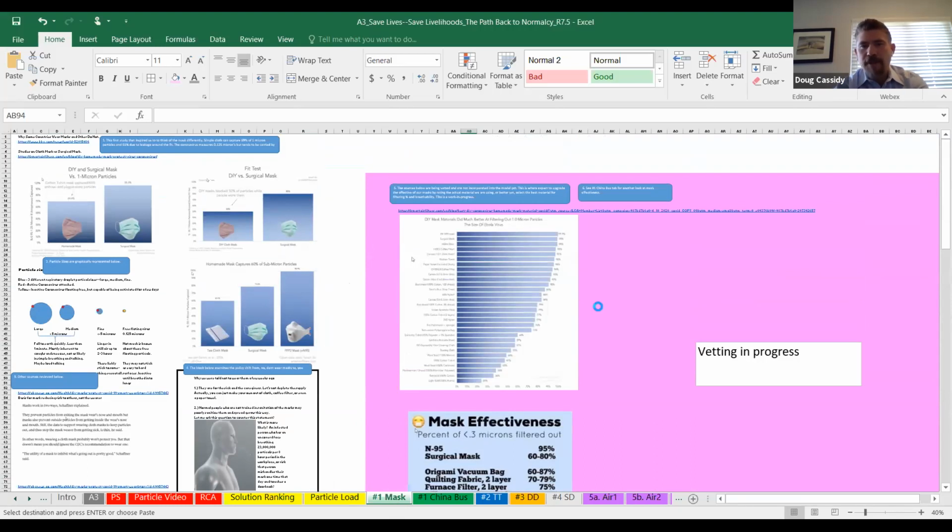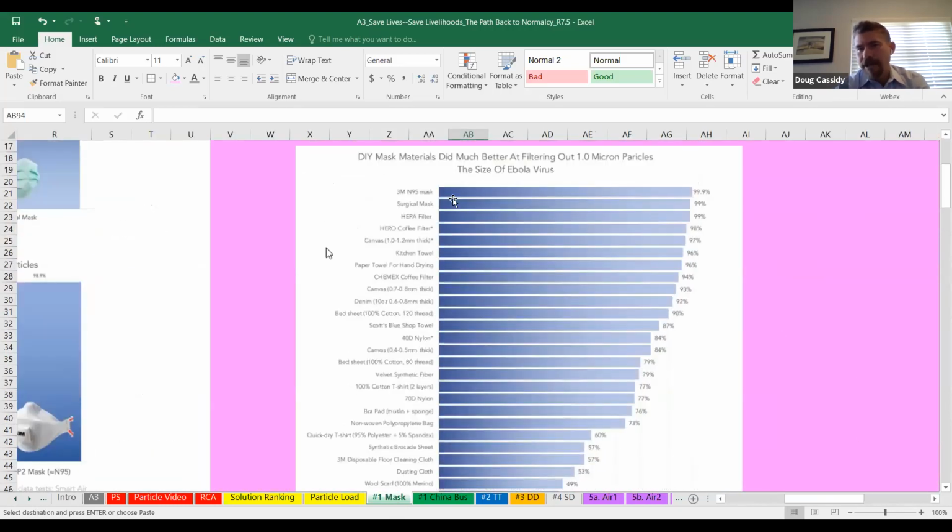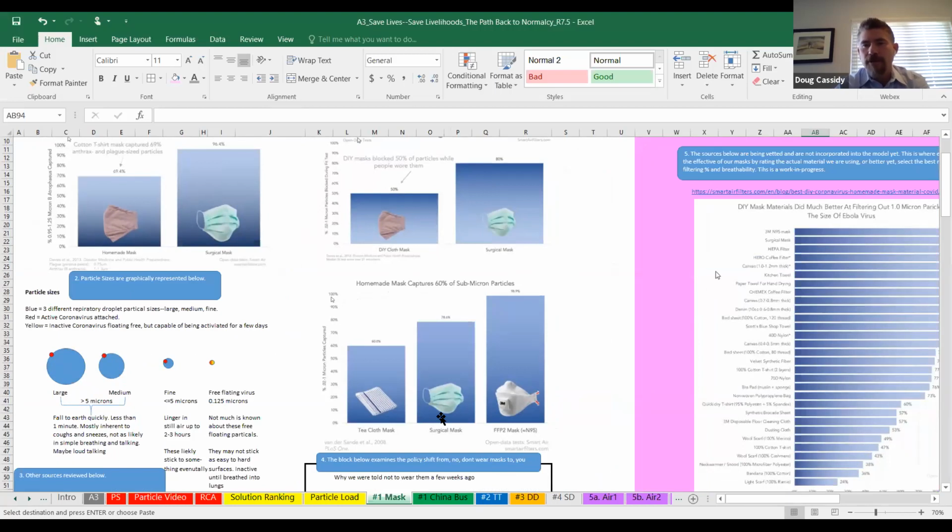So, for example, I'm very interested in this. I haven't vetted it, but this is a lab that has taken all the materials for do-it-yourself masks and tested them down to 1 micron. I'm very encouraged that the one that I wear, which is a Scott's blue towel cloth, can filter 87%, better than the 69% in the initial study. But this is all here for you to look at. And again, if you don't want to read it all, feel free to give me a call and I'm happy to orient you and get you there faster.